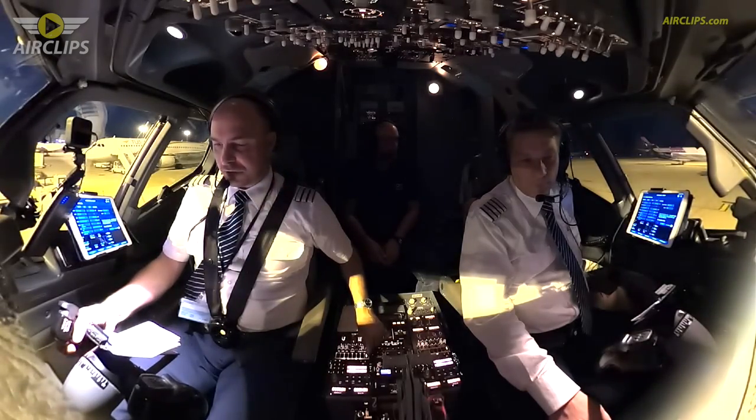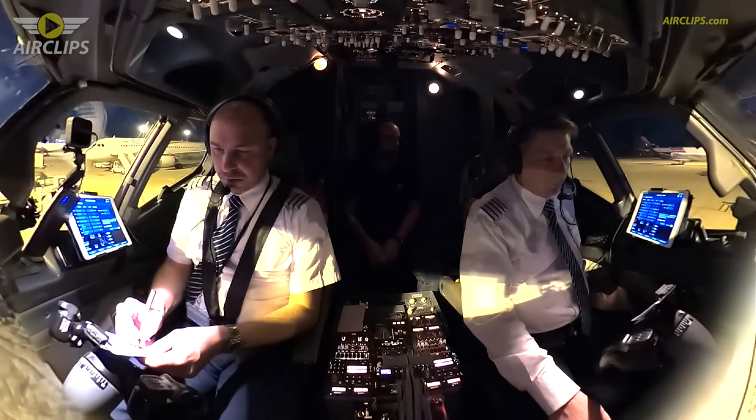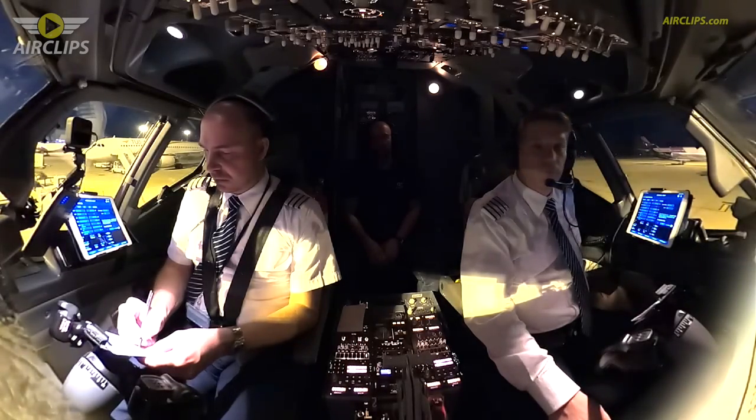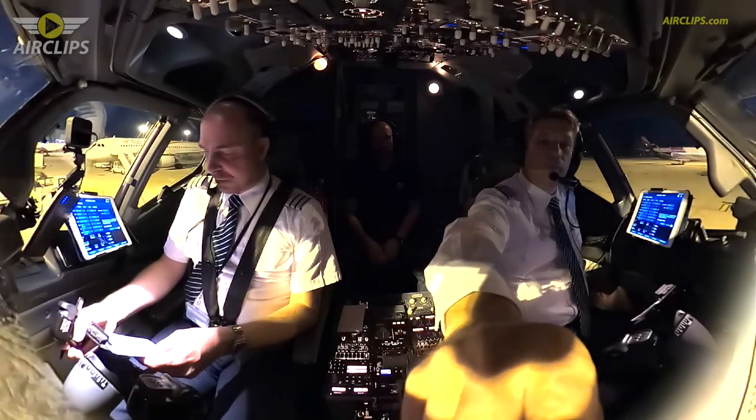Go ahead, 553. EJet 553, cleared to destination Echo Delta Delta Lima via Paphos 1 departure, runway 22. After Paphos, flight plan route, climb flight level 200, squawk 7215. I will ask for the 2 Bravo departure, yes.